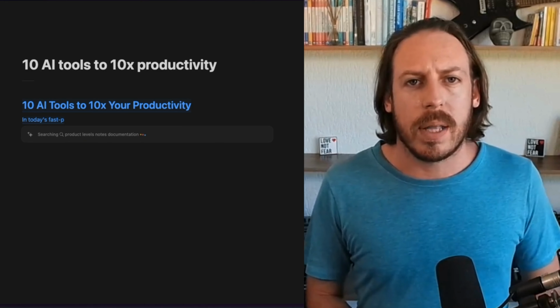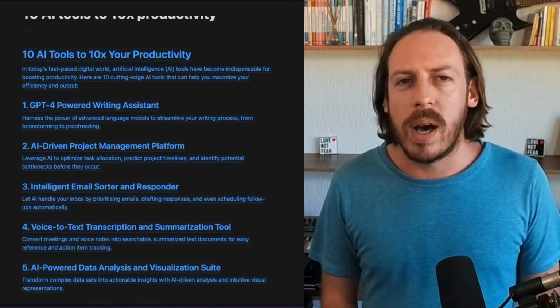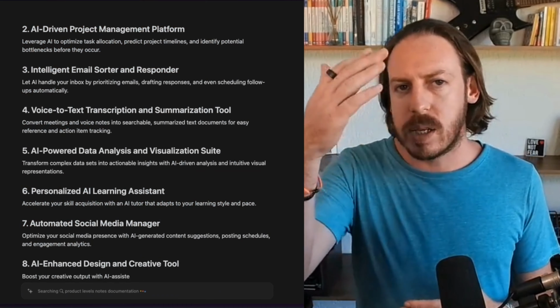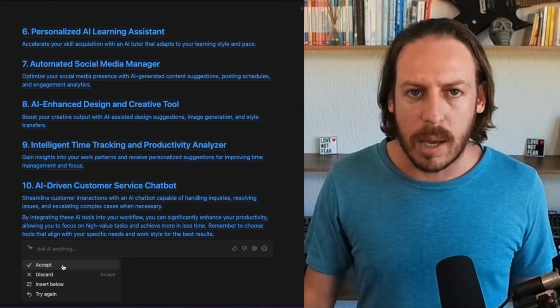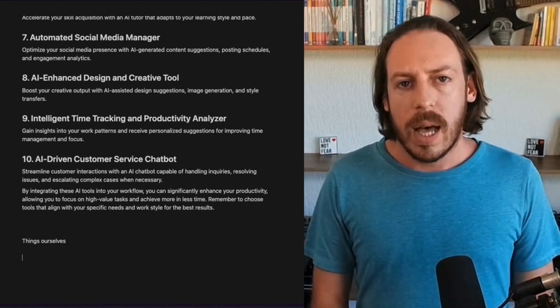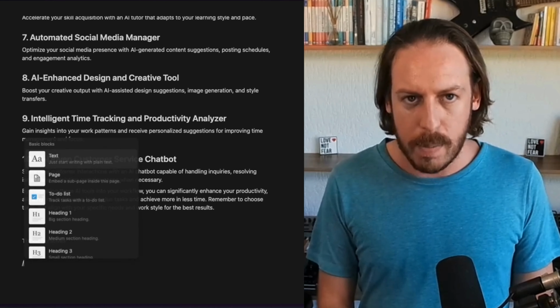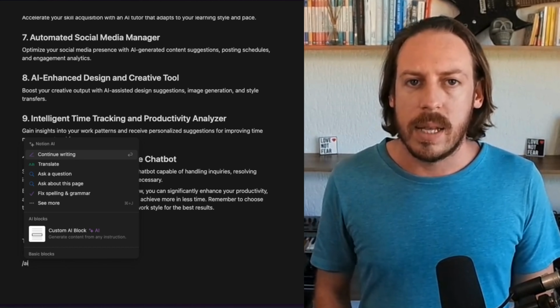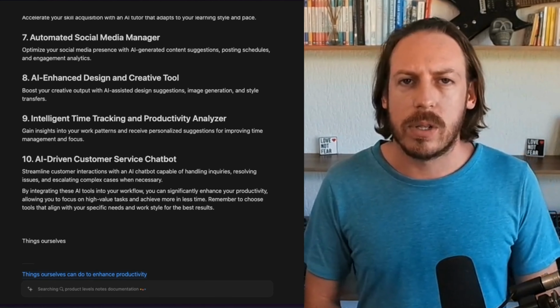What's incredible about the Notion AI is that it's on document. It's there. While you're taking notes yourself, it has the context on top. So we could continue now. Let's just accept that. We could write things ourselves. And then we can go back into AI and then we could continue things with AI by just going AI and then saying continue writing. And it's going to write some other stuff. Things also can do enhance productivity, right? Silly, but it's doable.